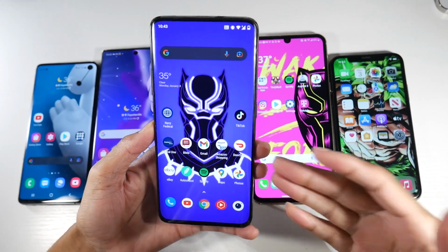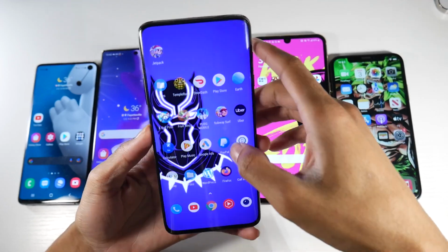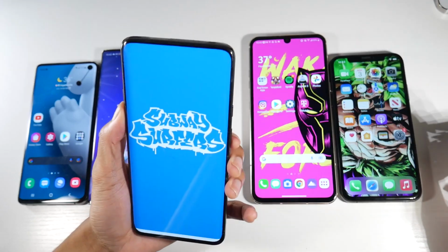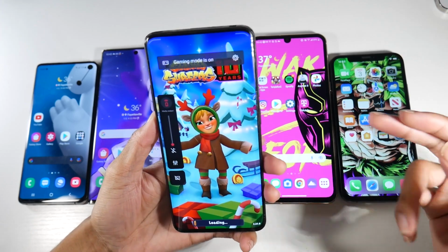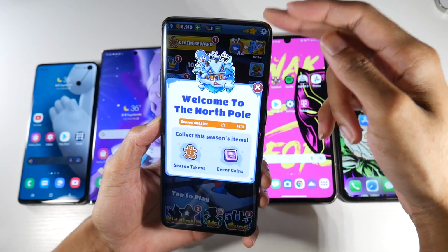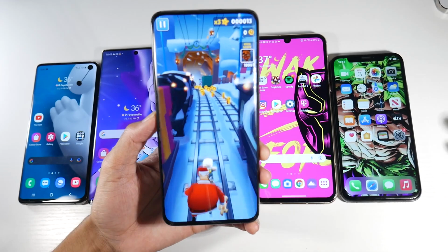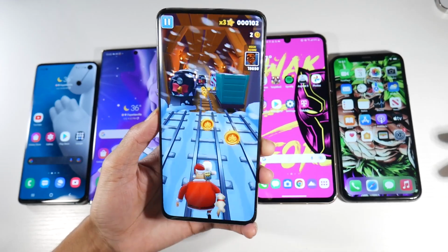I still think it has one of the best displays that you can get on any phone at this price point. It is just really awesome, because there's not really too many phones that do not have any type of punch hole or cutout for the display. So you just get that beautiful full screen display design on here.